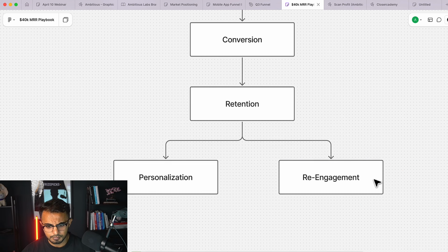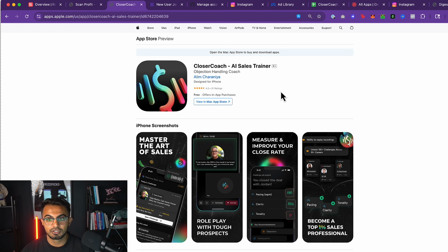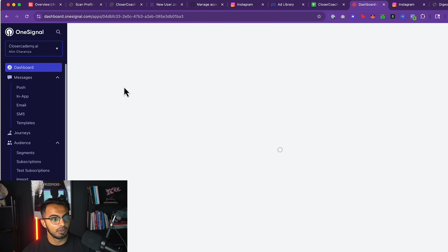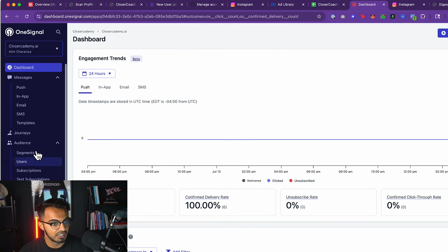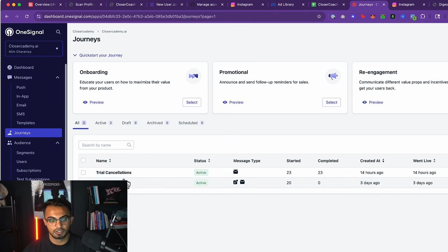Okay. Then you have re-engagement, and re-engagement's really, really cool. I use a tool called OneSignal, where we can actually set up journeys to contact the user whenever they do certain things. For example, I can go here to my journeys, and I can see 2 segments are created right now. I just launched this a few days ago. So we have trial cancellations and trial started.